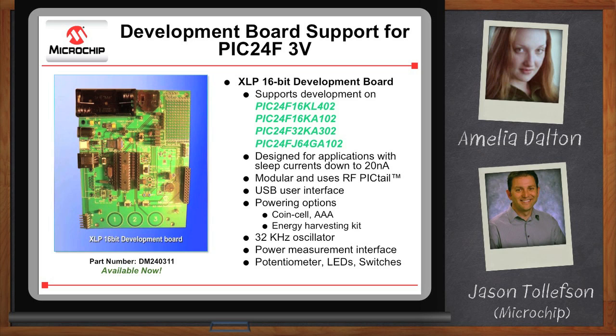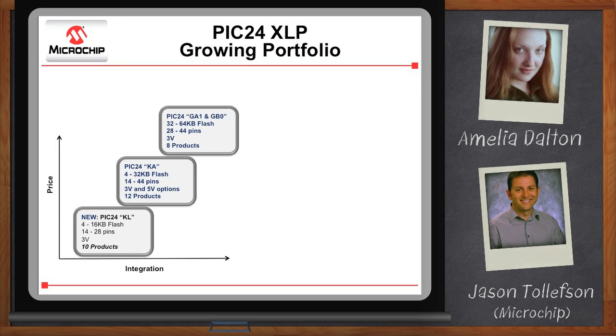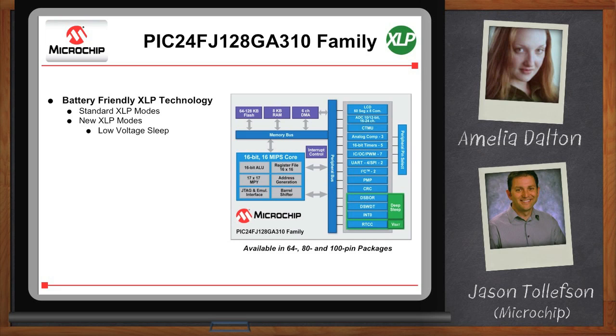Fantastic. So I understand you recently introduced a new family to this line. Is that right? That's right. We've moved well beyond the low end of our products into what we call our PIC24 GA3 family. So this extended our XLP products in 16-bit up to 100 pins and 128K of flash. So really to the higher end of the microcontroller space. And when we did that, we also created some new XLP modes. So we have the standard modes that we talked about, but we added a few more. One is low voltage sleep. This is a way to retain the entire state of the microcontroller, but still get great standby current.